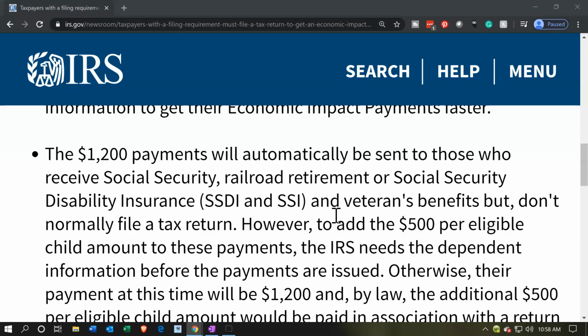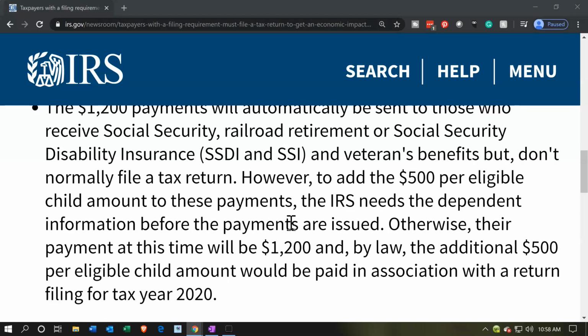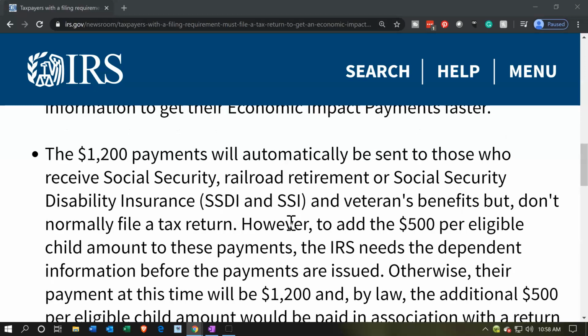Or if you have an eligible child, which is something that they would not be able to know through working with these institutions to see what the payment amount is, and which could affect the amount of the economic impact payment, then you would also need to provide more information. So general rule, you don't need to do anything if you're not required to file the tax return. However, you get payments from one of these institutions because they can get that information here.